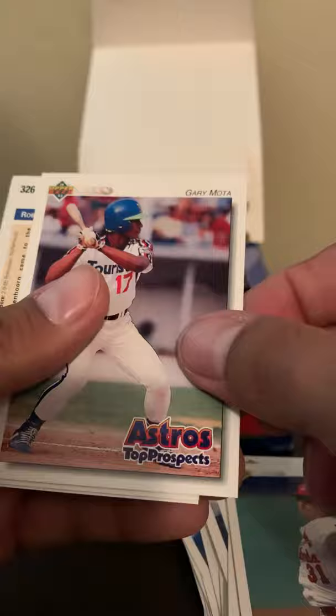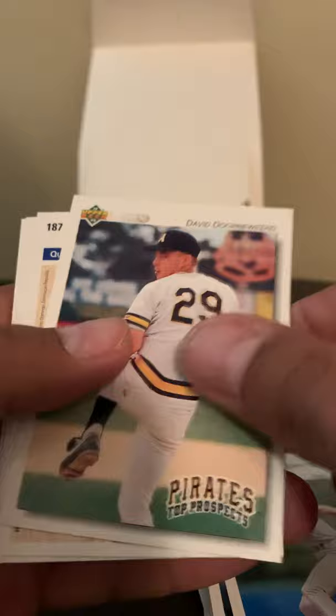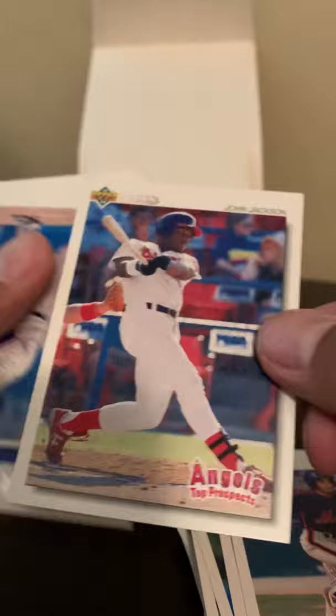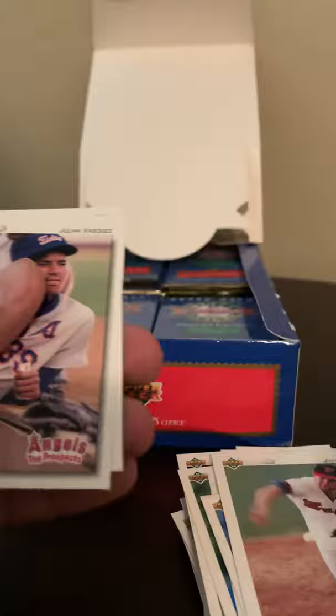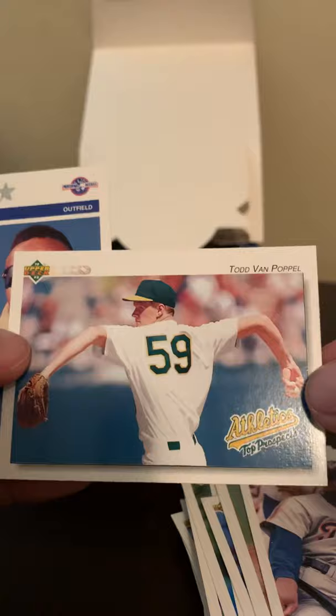Mota, Inhorn, Borland. Gethrebina, he was a good closer too. Played for the Expos, if I remember correctly. Dornwarriors, Veras, John Jackson. Les Norman, that's the Chicks. Yep, that's where Bo Jackson played. Joey Hamilton again. Julian Vasquez. Todd Van Poppel, that's awesome. Tracy Sanders, I don't know that guy.